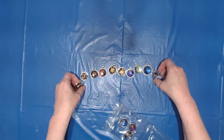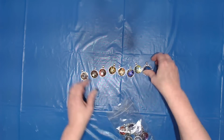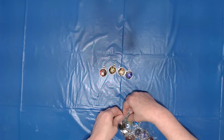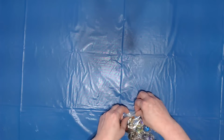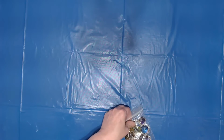So I will try to get these up on Etsy this week. Charlotte says, so pretty. How much are the pendants? These are going to be 15 without the chain, 18 with the chain. And of course, I offer free shipping on those.